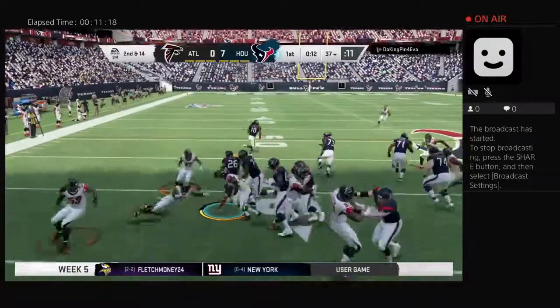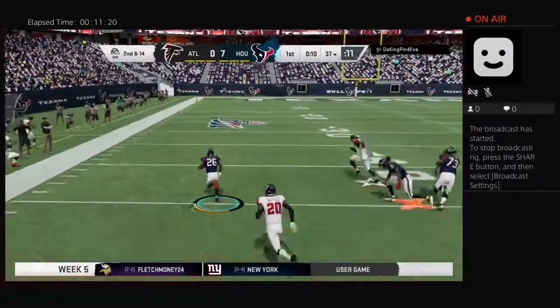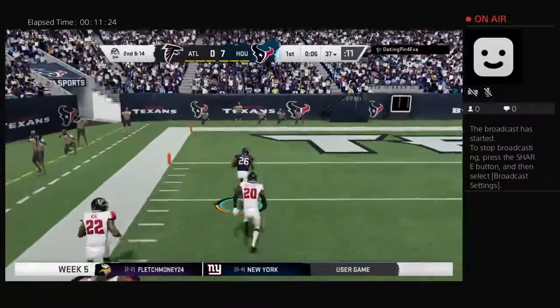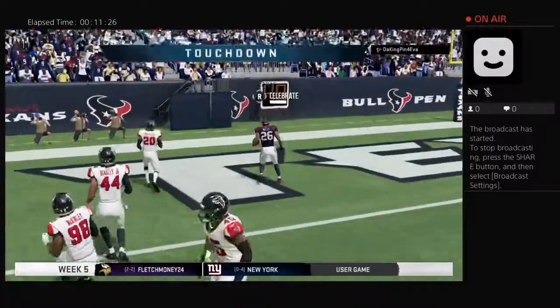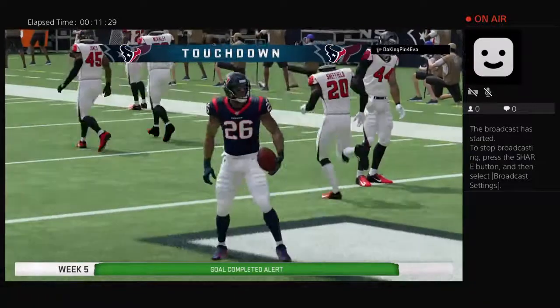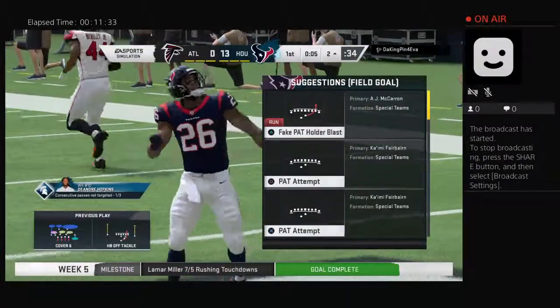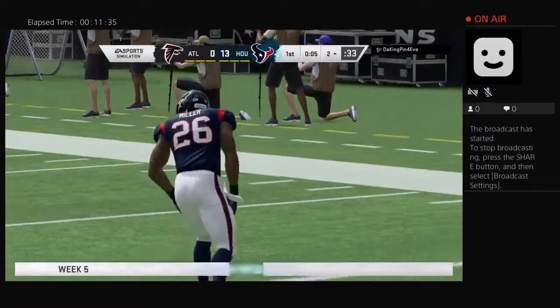On second down, here's Miller. And some room to roam now. Touchdown, Houston. Lamar Miller with touchdown number 7 on the year. And the Texans push further out in front.